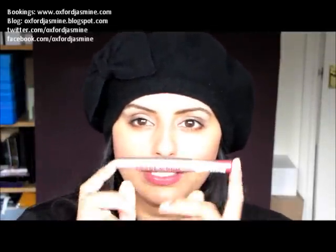Okay, a couple of lip products now. This I did not like when I first tried it. It is Rose Exclusif, which is a clear lip gloss from Bourjois, which changes colour depending on the pH of your lips. And on me, it turns a really lovely deep rose colour. And I didn't like it to begin with, but I have grown to really, really like the colour.